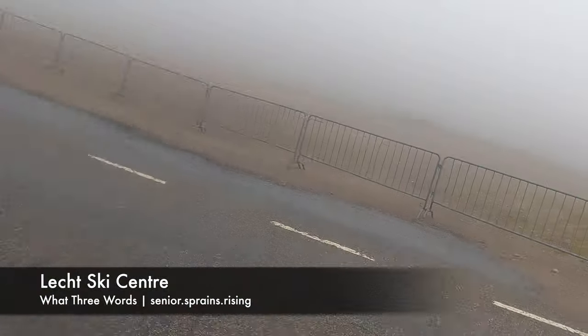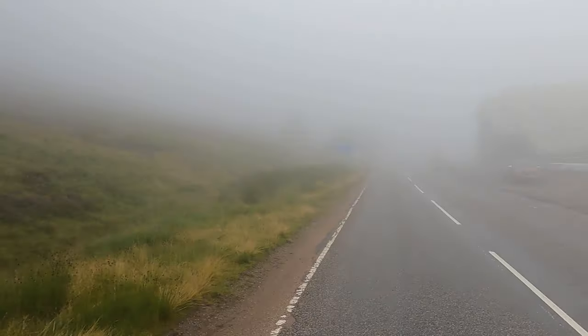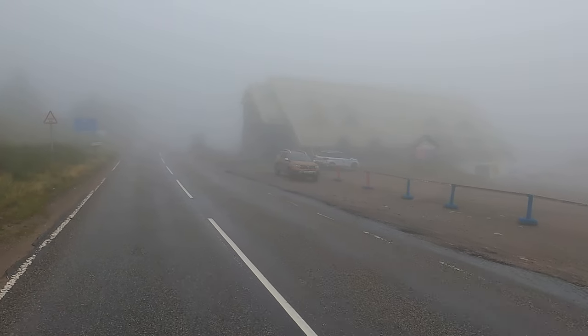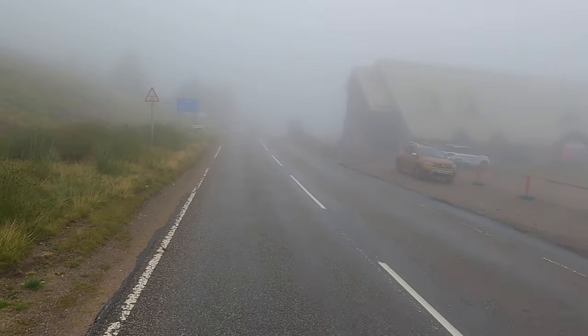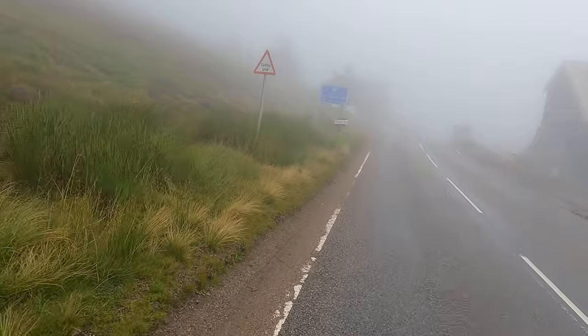So we're over 600 meters. There's a ski centre just there. Yeah, going all right. We're in the clouds today. Oh, there's the chalet, if that's what you want to call it. If we'd not stopped, we'd have gone in there. And we're just coming over the edge now to Aberdeenshire.